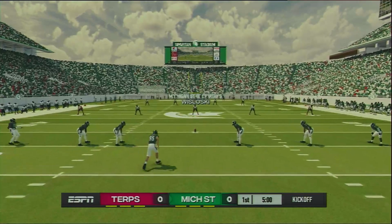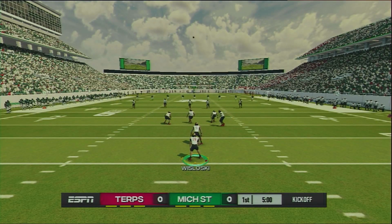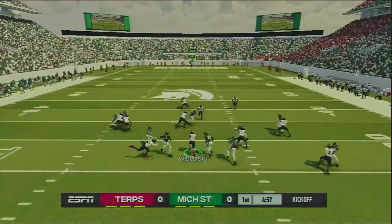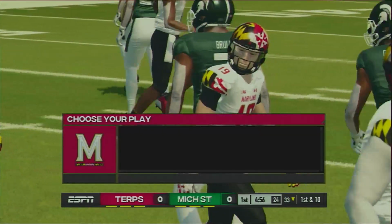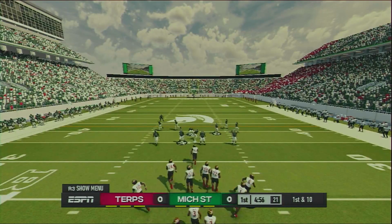Kickers got the ball set up, and we're ready to get this thing started. Gathered in at the 6. And he's tackled at the 33-yard line. The quarterback brings his troops out onto the field for the first drive of the game.